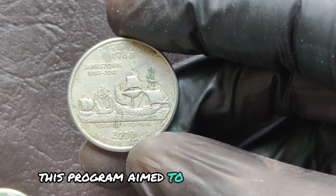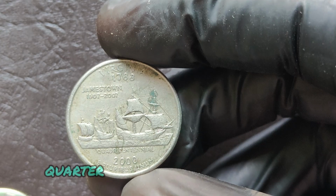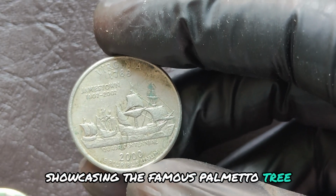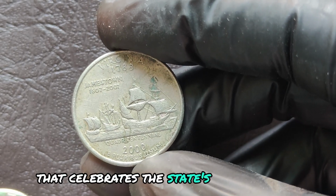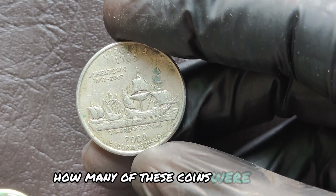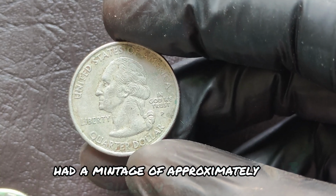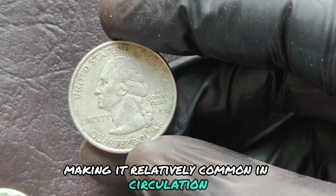This program aimed to honor each state with a unique quarter design. The 2000 P quarter features the state of South Carolina, showcasing the famous palmetto tree and the crescent moon. It's a beautiful design that celebrates the state's rich heritage. Now, you might be wondering, how many of these coins were made? The 2000 P quarter had a mintage of approximately 1.3 billion coins, making it relatively common in circulation.